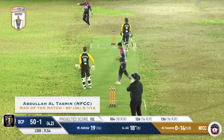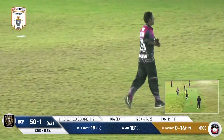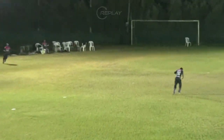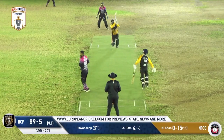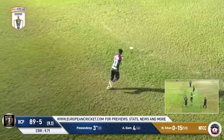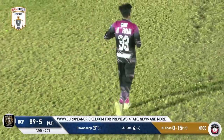Much better ball in this one. Absolutely crunched towards point. We moved to regulation point two balls before and ends up taking a very sharp catch that was hit extremely hard towards him. And again, full length delivery. This one, not quite got the legs to go over the boundary, and Naeem Khan will pick up his first wicket.